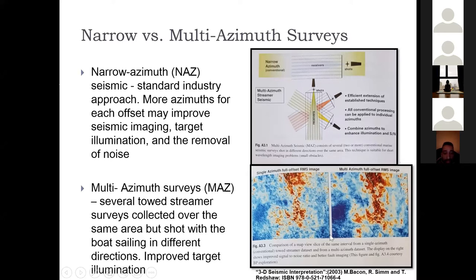And you can see the comparison of the quality of the data when you compare the single azimuth and the multi-azimuth. So if you look at the picture on the left, it shows a really lower resolution picture. You can see faults, but there's a lot of noise, as opposed to the image on the right where you can see the faults, which are the breaks in the seismic data, very, very crisp and clean. The amplitude response is a lot stronger and there's less background noise.